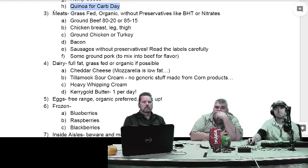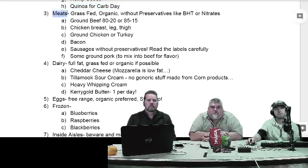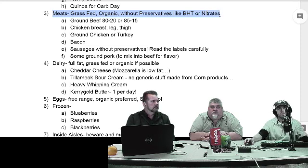Okay, so just trying to move along here. In the meat section, the words you want to look for are grass-fed, organic, and you want to make sure that things don't have preservatives. It's tricky because you'll look at a meat package and it will say not preserved with BHT, and you turn it over and there's propylene glycol in it. The sausages have that all the time, and that's still not a food item. If you cannot pronounce it and it's in your meat, you don't want to eat it.